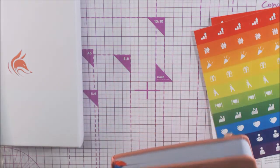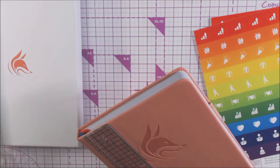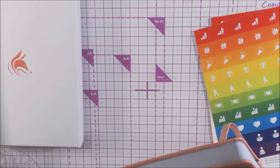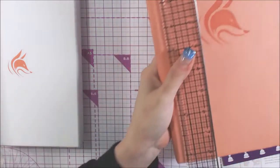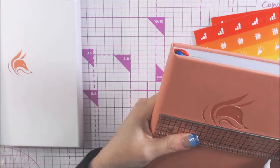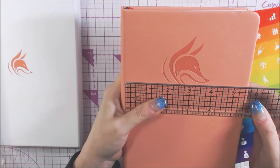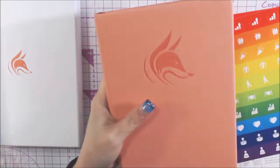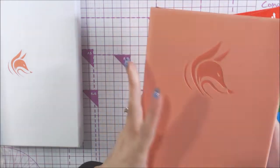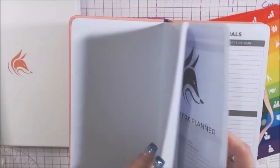It's upside down. Measures about 8.5 by, this is 5 5/8, but look, we can see what the pages are. 8.5 by almost 5.5. White pages.